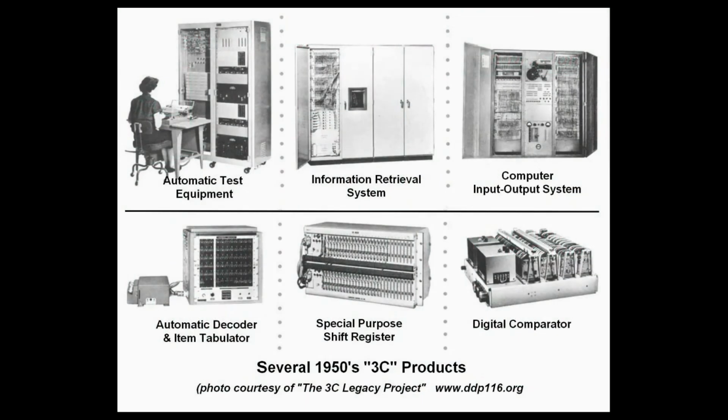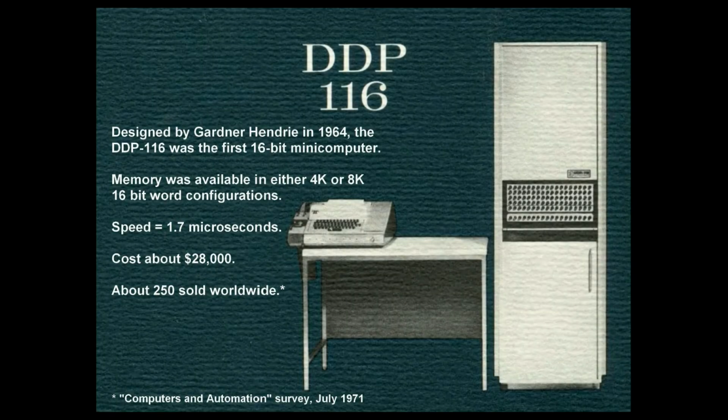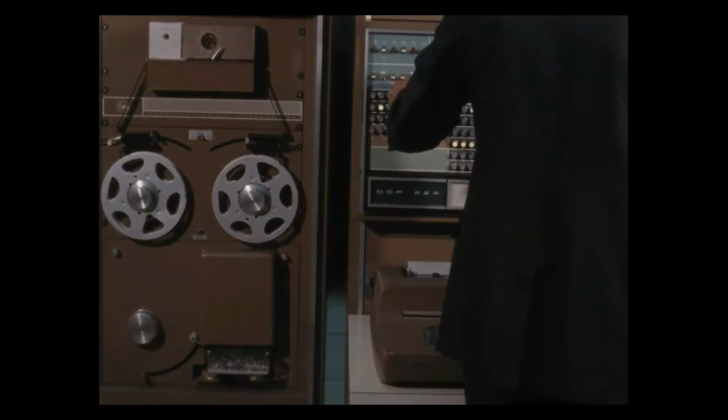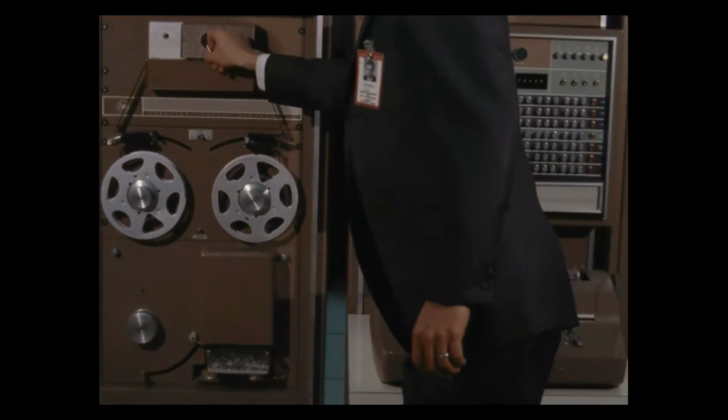Computer Control Company developed a wide variety of custom-engineered, special-purpose digital equipment for scientific and military applications, including top-secret projects. It became widely known for its highly successful DDP computers, based on the innovative DDP-116 computer designed by Gardner Hendrie around 1964. In 1966, the company was acquired by Honeywell and became the Computer Control Division of Honeywell, Incorporated. That same year, Honeywell won a $4.2 million contract to supply DDP-224 computers to NASA.